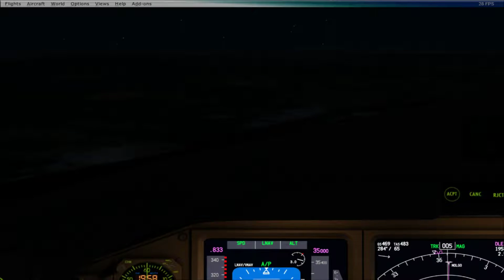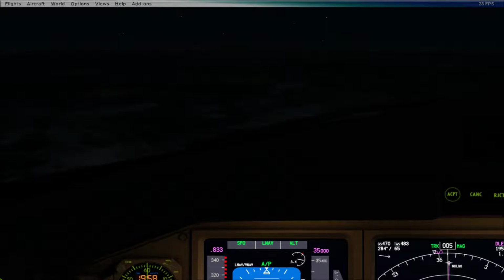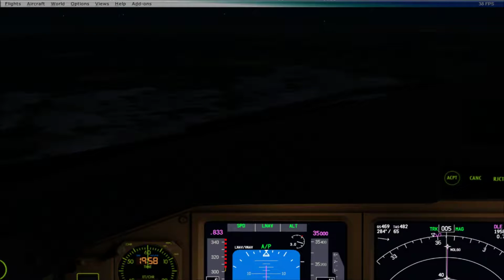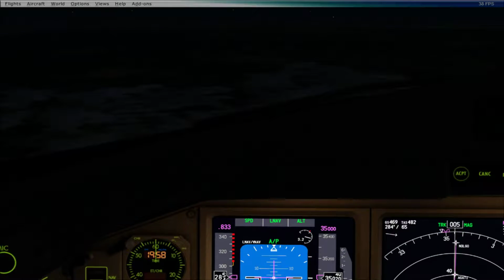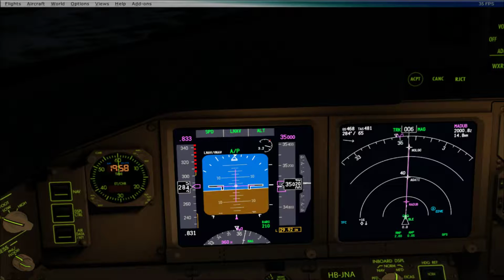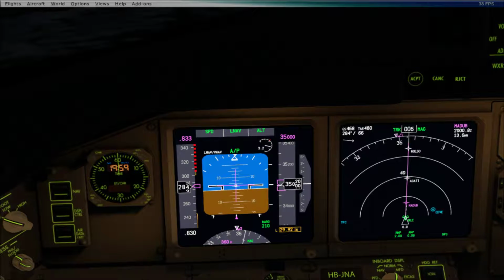Easy 249 November, turn right heading 050. Right heading 050, easy 249 November. KLM 181, reduce speed, let's say 280 knots indicated. Okay, reducing speed to 280 indicated for KLM 181.